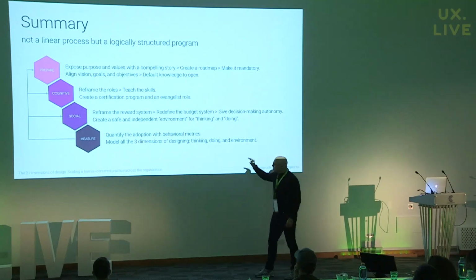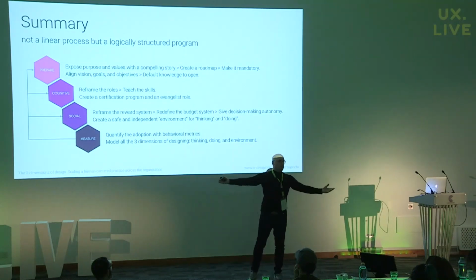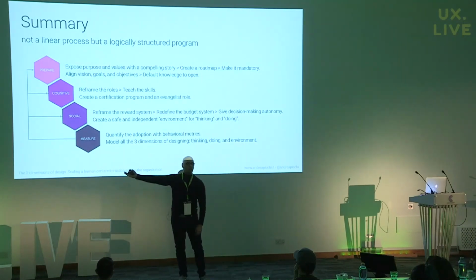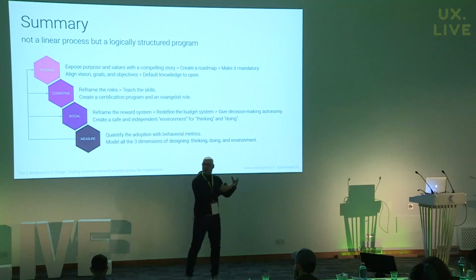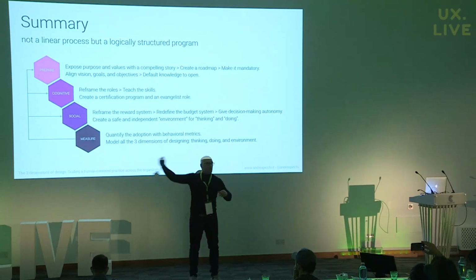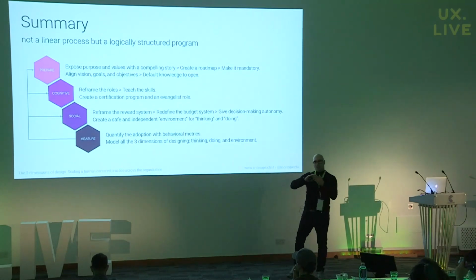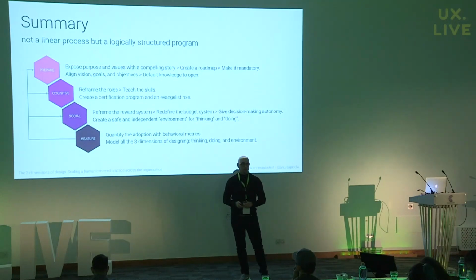And then you have to quantify the adoption with behavioral metrics, not operational ones. You can't just say, we all know the design index, right? Oh, the design plus 226. Who gives a shit about 226, right? That's just the CEO and the shareholders. But you can't think about money if you are wise enough to understand that you have to achieve something first, and money is just a consequence. And then you have to keep in mind that whatever strategy, initiative, or plan you put in place, you have to address the thinking, the doing, and the environment. Thank you very much.